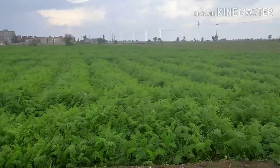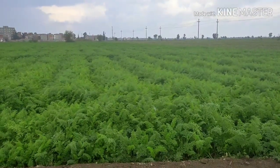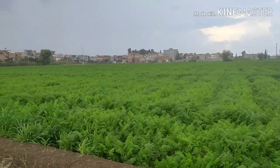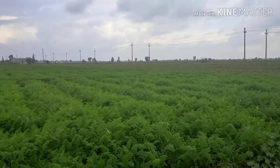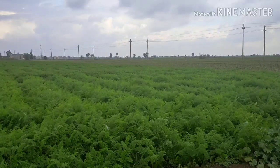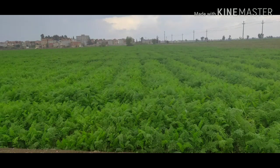The plant you see now is called carrot, and I think no one doesn't know carrots. But when I was filming it, I didn't know its real name. When I asked the farmers, they told me it's carrots, and there are many kinds of it. This kind of carrot takes 3 months to grow. Again, they grow it for another 3 months.